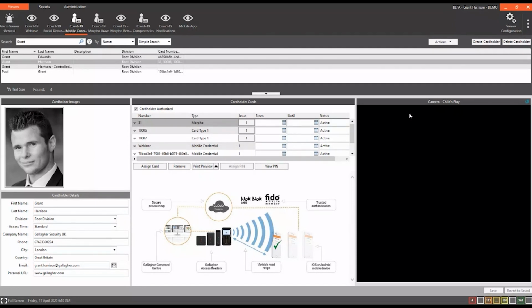So this is a cardholder viewer that I've configured to show some additional information. And along with the video on the right-hand side, in the middle of the screen at the bottom, I've provided a schematic. Again, this is information that I can provide to an operator for everything at a glance and allow them to be effective and efficient in their role.